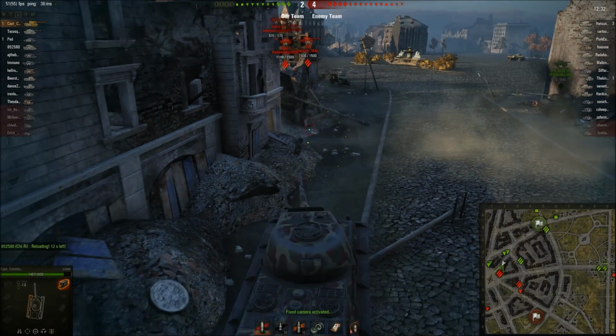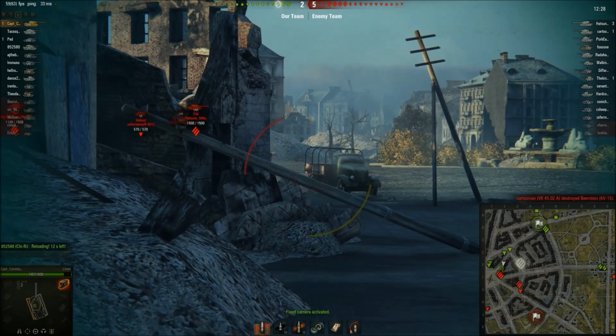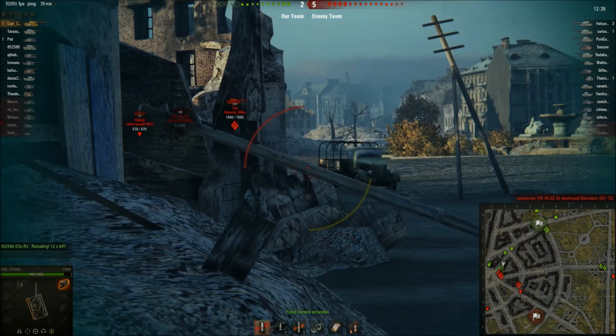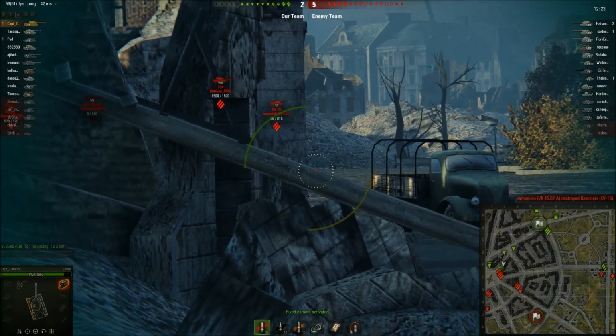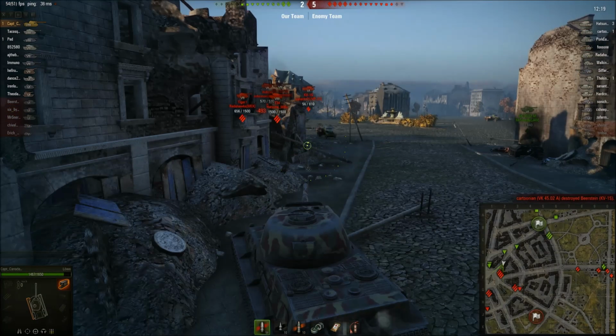put one on the upper plate or the lower plate of the Tiger 1. I'm going to angle, wait for the T-34 to pop out again. Come on, you can do it. Come on, champ.